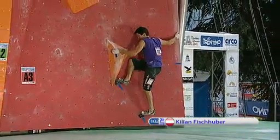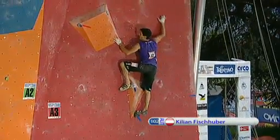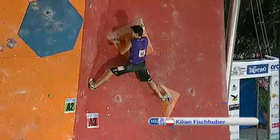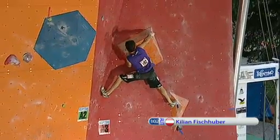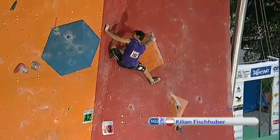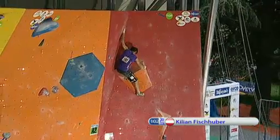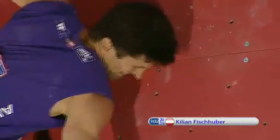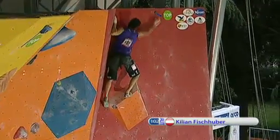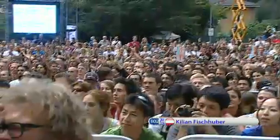Kilian off again. Opting for the heel hook method. Easily gaining the bonus this time. Looking a little bit more composed. Straight away, there you see it. Left foot up, he knew he did wrong, but he put the right foot up, corrects it straight away. Pushing himself up into this desperate corner. Right foot on. A foot slip would be devastating right now. One hand on the bonus, on the finish hole, he's celebrating already.